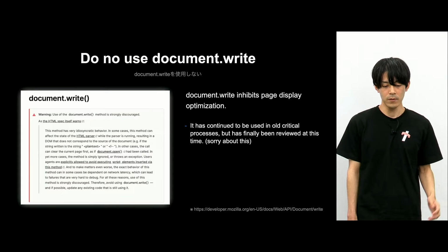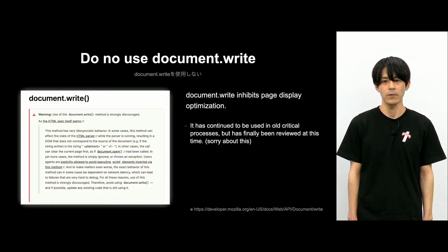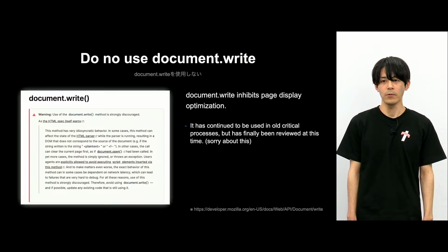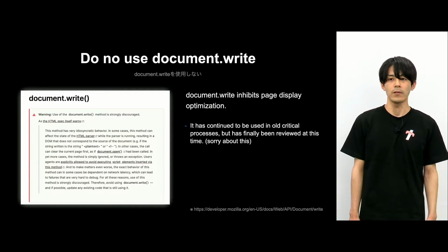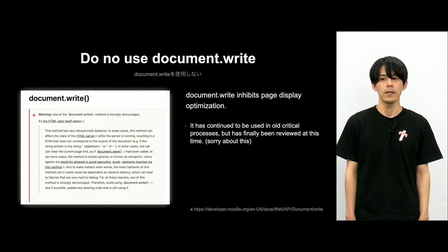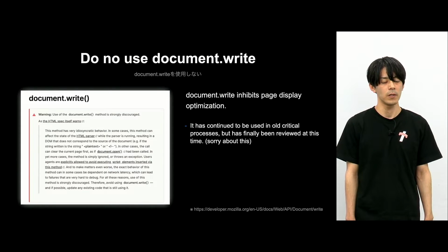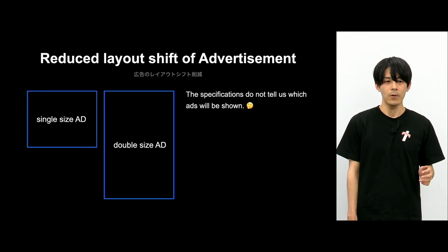Some old ad scripts were written using the document write process. Document write is a very old method, and this is an MDN document. Document write blocks the parsing in the middle, so browser optimization will be blocked. So we made sure that there's no impact to ads. The process was changed to insert the DOM asynchronously.